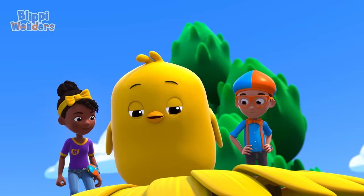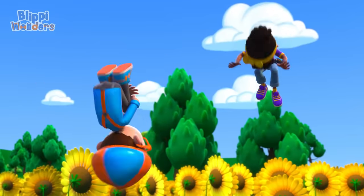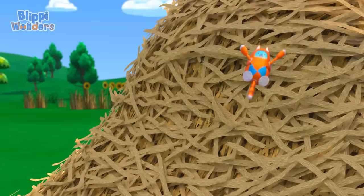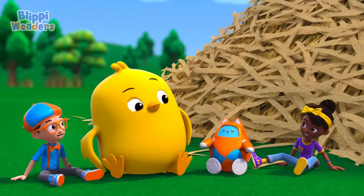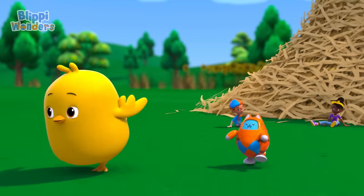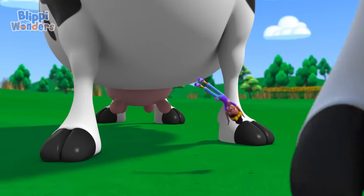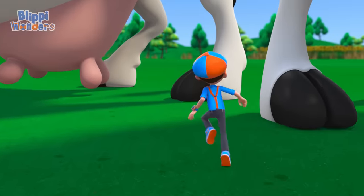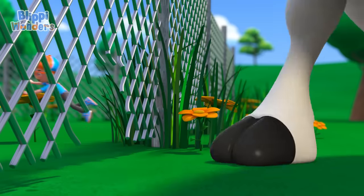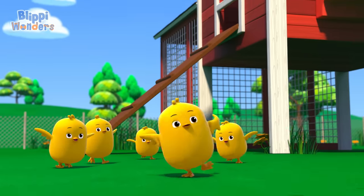That looks like fun! Yahoo! Come on! The cows are this way. That was fun! Hey, Tabs! Tag! You're it! Oh, no. Not again. Oh, wow! Woohoo! Whoa! You can't catch me! Woohoo! Whoa! We made it! I'm home!